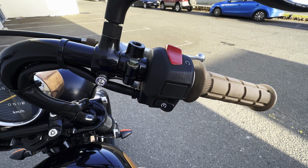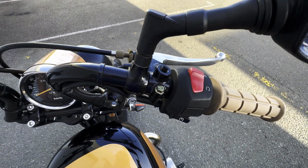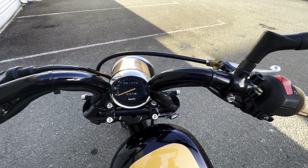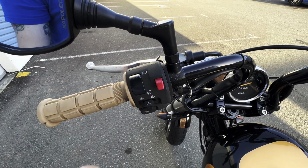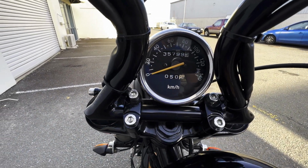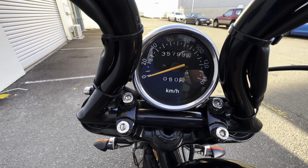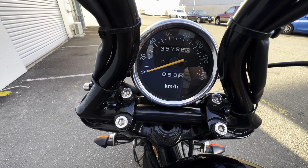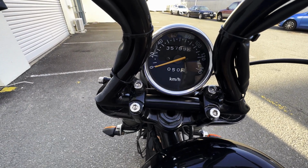You've got an electric start button, and you've also got a kill switch there. Your front brake lever is over there on the right hand side. One thing to note is that this bike cannot be started with the electric start unless you have the clutch depressed. We also have a speedometer here, which is pretty basic. It goes from 0 to 140, that is kilometers per hour. And this bike, as it stands at the moment, has done around 35,800 kilometers. And there is a trip meter down the bottom here, which can be reset.